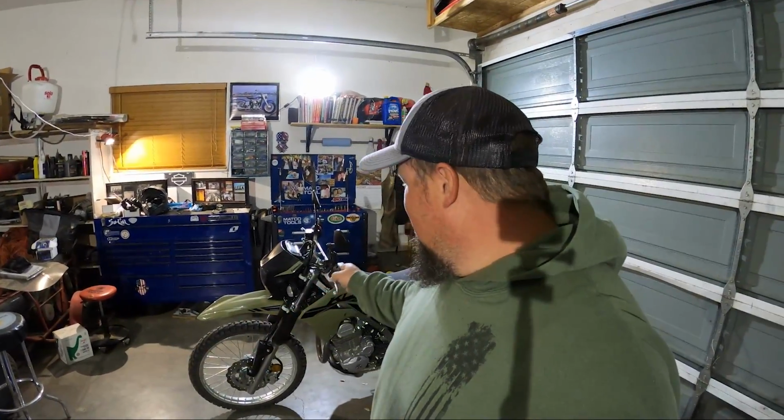Now, normally when I buy something, I don't have buyer's remorse, especially when I buy a motorcycle. But tonight, man, I might be starting to have just a tinge of that remorse. Now, I'm in the garage. I'm out here with the KLX230S, and I wanted to show you a few things that are making me second guess buying the KLX. Now, there are some things I like about it, but in this video, I want to show you some of the things that I'm just like, man, why? So, let's get started.